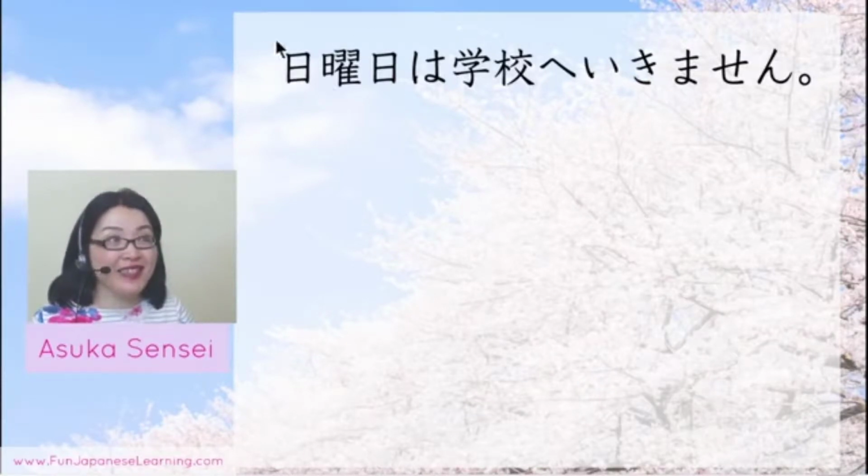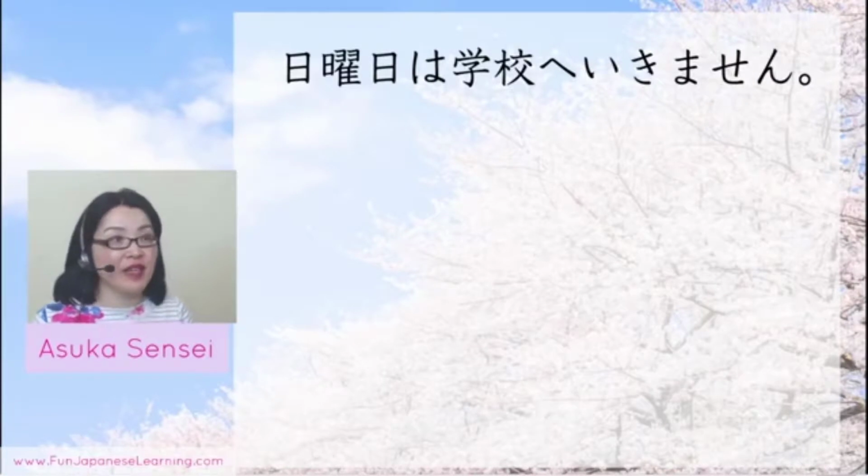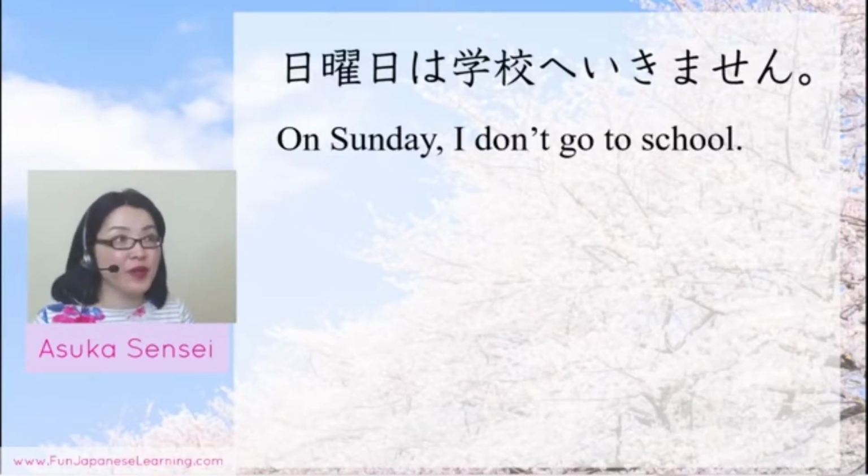First part, this is sun. And then these two characters work as one unit, one word. And it means a day of the week. So this is sun, day. And then this one, learn, and this one means school. And then they work together and represent the meaning school. Also Sunday and school. And then if you can read hiragana, ikimasen, it means don't go. So you can guess, on Sunday I don't go to school.